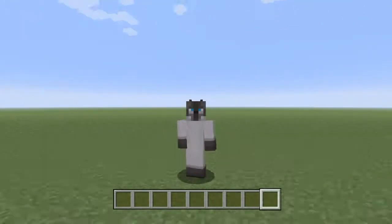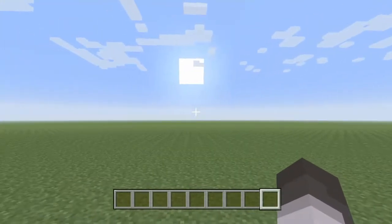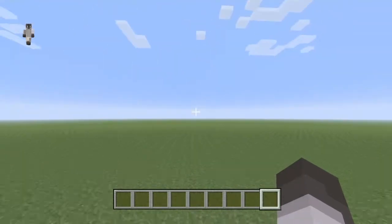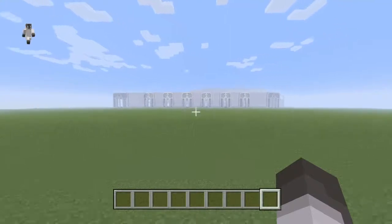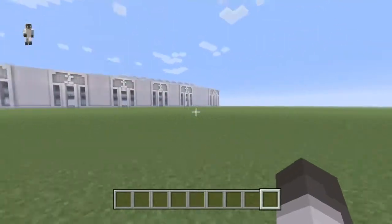I have a little thing to show you guys on this world. It's a soccer stadium that I made by myself with a little bit of help from my friends. They helped me fill in a bit, but the design is 100% me.